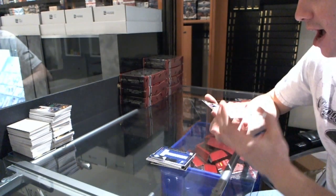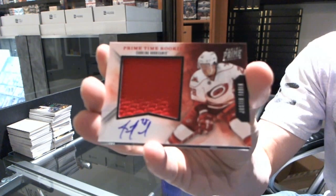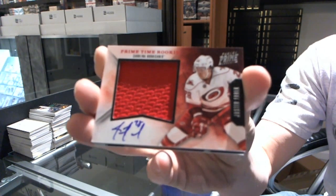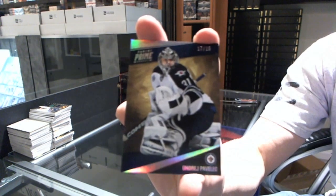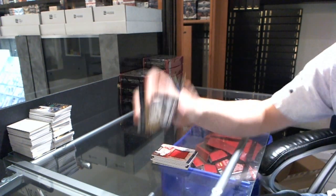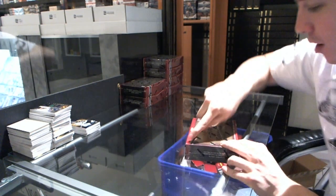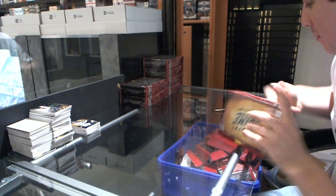We've got a primetime rookie jersey autograph, numbered 45 of 50 for the Carolina Hurricanes, Justin Faulk. And a base silver, numbered 25 for the Winnipeg Jets, Andrej Pavelec. Well then, Toronto's breaks made. So that's enough for them.